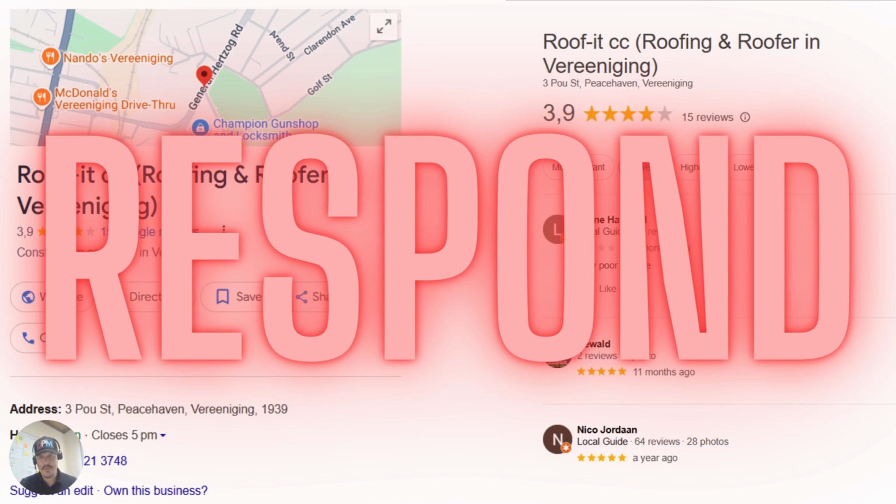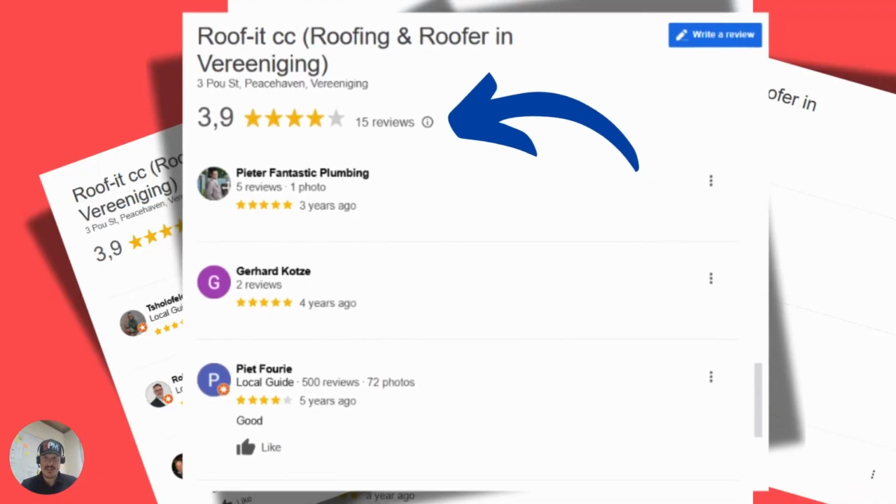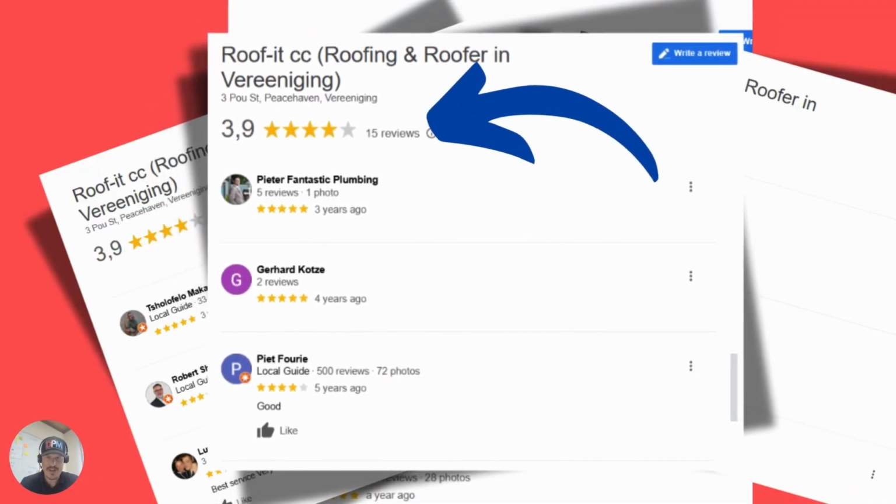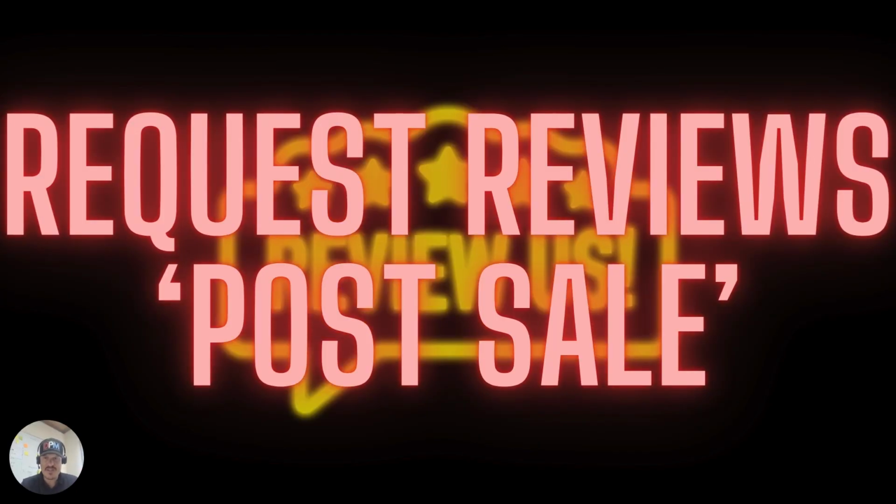To be fair, we don't know if they know this, but responding to reviews is a top priority. We also notice that they'll need to increase the number of reviews as well as their star rating. And at this point, it's difficult to see how this business gets their reviews, but this is a key performance area not to be overlooked.